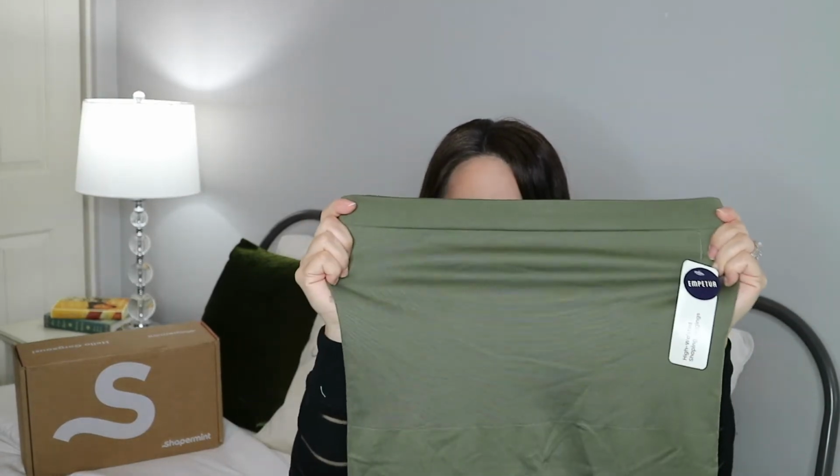The last thing that I'm going to talk about are one of Shapermint's best sellers, and that is their leggings. They do have different colors of leggings. I've tried the black and the green, and I love them both. They are made out of a thick material. They will definitely keep you warm if that's something that you're concerned about. I know winter is here. They also have the silicone band here on the top, so they are not going to be riding down. They're high-waisted, so this will give you all of the smoothing effects that you need.